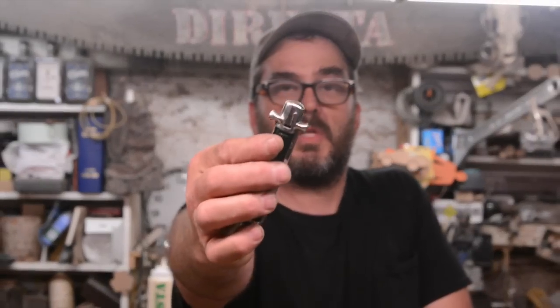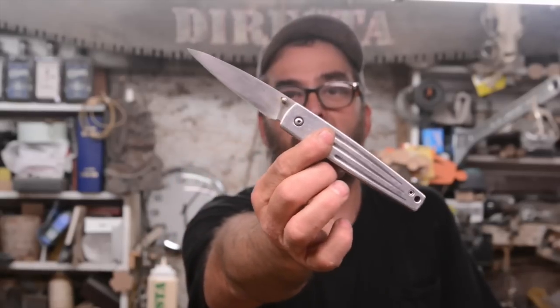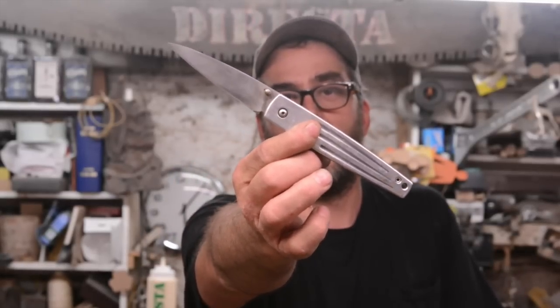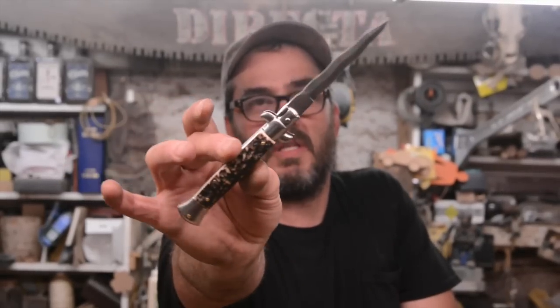Just a simple switchblade. This is a Benchmade Spike. This is one of the first knives that I really started carrying in my pocket on a consistent basis. So this is bone handle, crisp blade, small enough to keep in my pocket, big enough to get arrested.